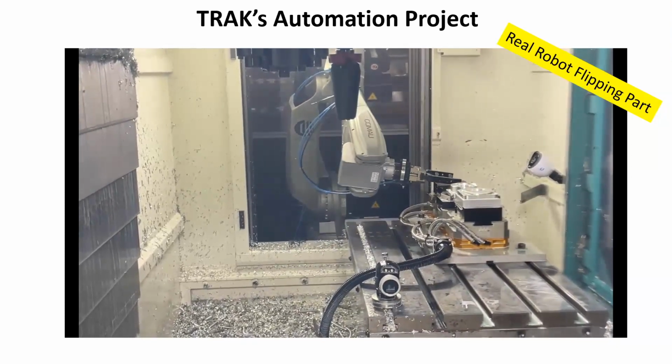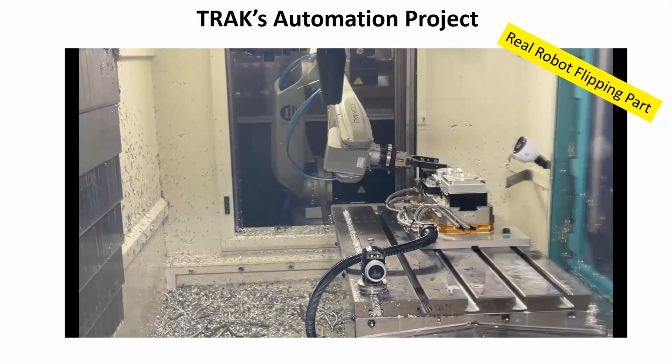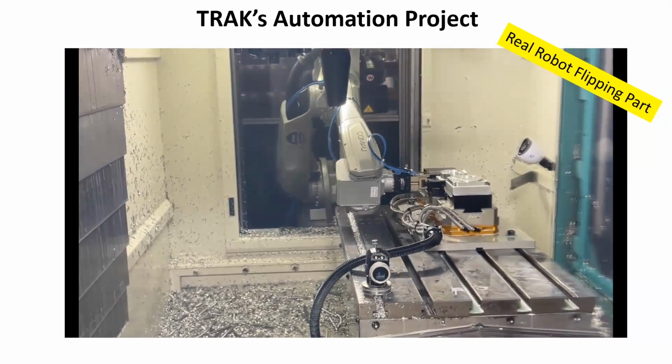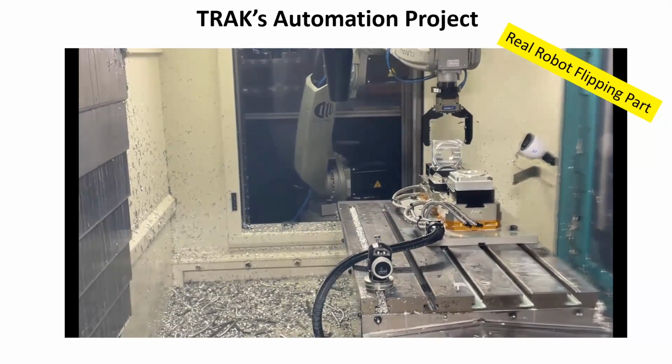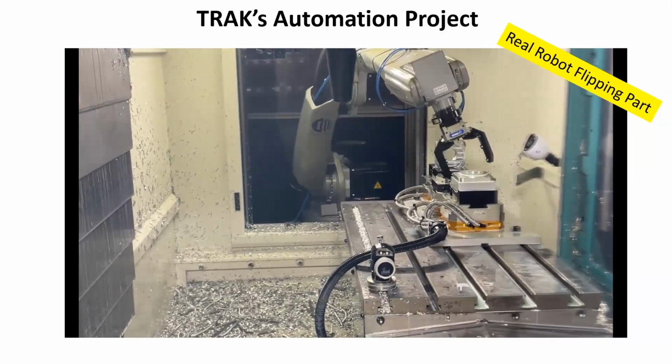We're blowing the chips off the third operation twice. We're going to pick up the second op and put it in the third op while dumping. Yep, that's the third operation. Same thing, blowing the chips away.